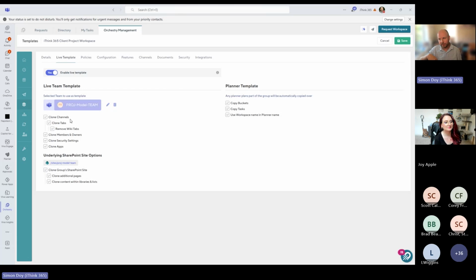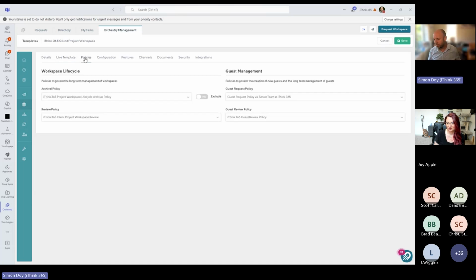As I say, the first time you create this, you don't have a template to work on. Create your first team, call it model, and then you can run it again, assign it the live template that's just been created, and make your configuration changes. But we just switch everything on, and then in terms of policies, we're going to delve into this a bit more, but we set up an archival policy, which we'll talk about. There's the new review policies as well, which are configured for this demo, and also we make sure that we're managing the guest process.